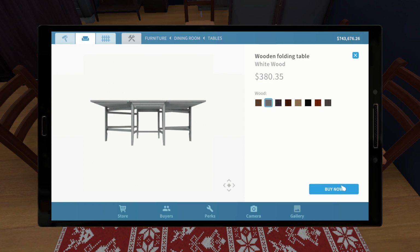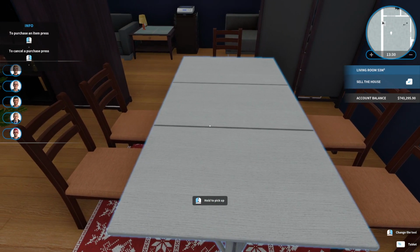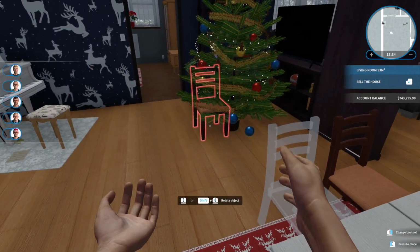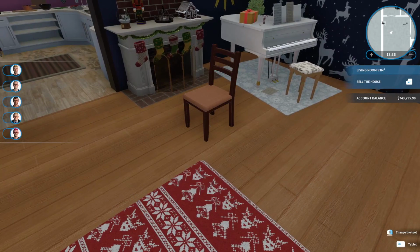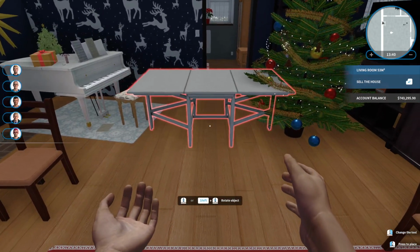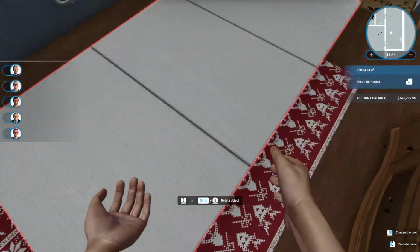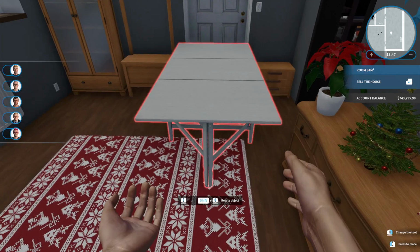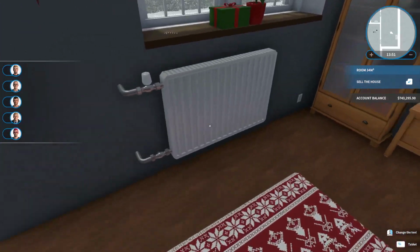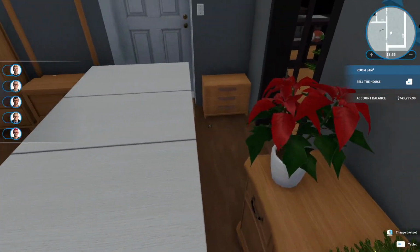And then buy now. We're going to put that right in front of the front door. Okay. Chair in the way. Okay, hang on. I've got to re-angle myself right in front of the door. Oh, yeah, it's too large to fit in between the doorway, is it? Yeah, it's too big.